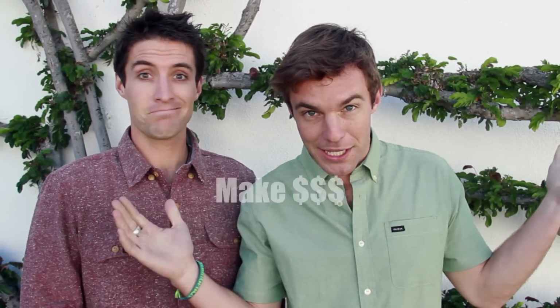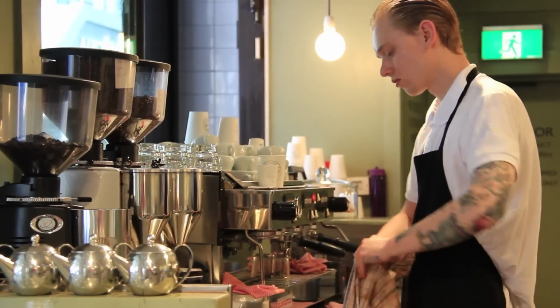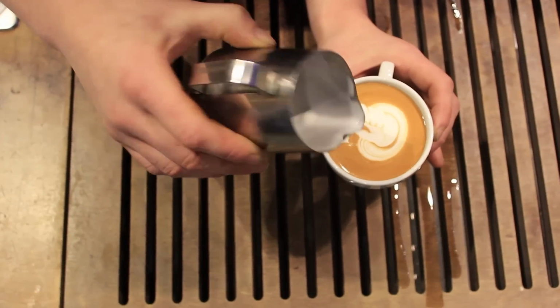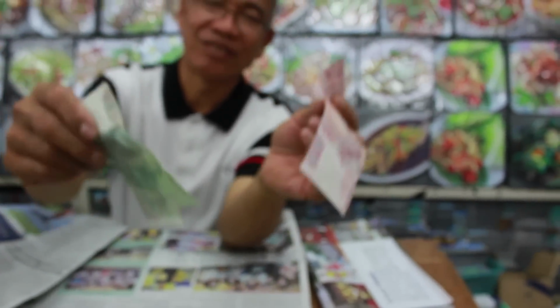Once you've committed to your trip, it's time for step 2, earn more money. Now, there's no easy way to do this. You gotta do it however you can. Pick up that extra shift, take a part-time job, and remember that it's always easier to save money in countries with strong currencies and spend them in countries with weak currencies. This makes your dollar go farther.